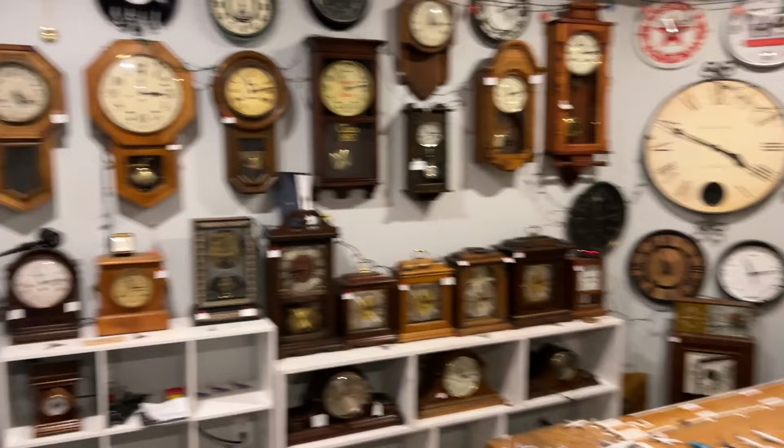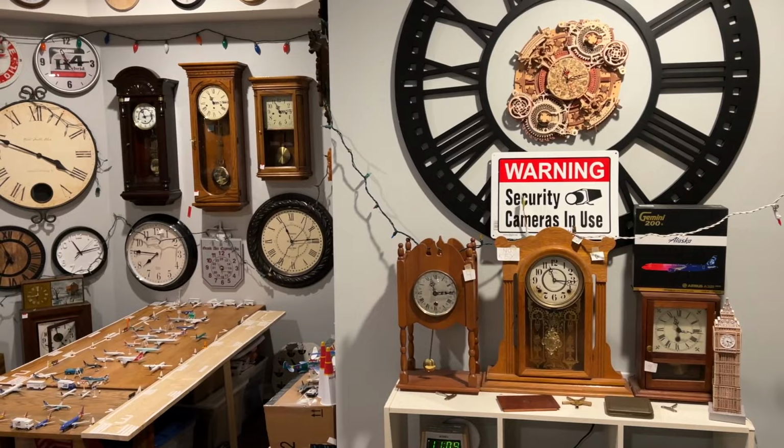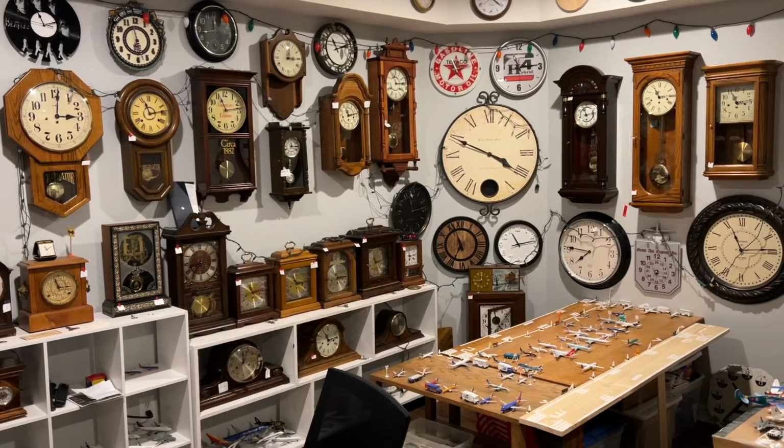So, as per usual, I'm going to go around the whole shop and change every single clock. This is an annual tradition I've done since 2020 now. So, with that said, I don't want to keep you all waiting. Let's go ahead and change some clocks.